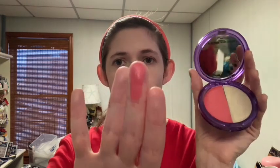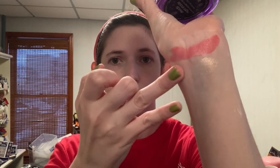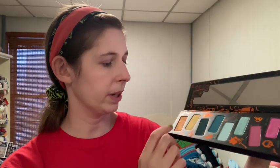Alrighty, so as I'm sure you imagine, that look didn't wear great. Neither look, by the way. Today I'm going to show you the swatches of everything, and then I am going to try some more looks, or at least one more. So there's the blush and the highlighter. Then we will start with the Halloween Town palette.